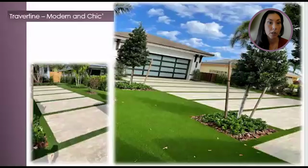Travertine can be modern and chic. Trend neutral color palettes for exteriors of the home by pairing it with artificial turf and lush landscaping. The Ivory River travertine and artificial turf combination creates a jaw-dropping curb appeal on this single-story modernized ranch home.